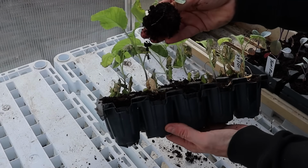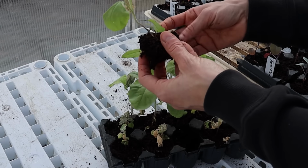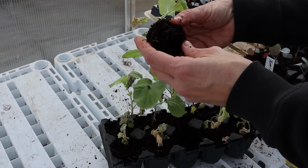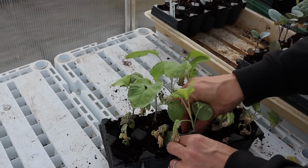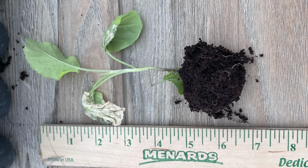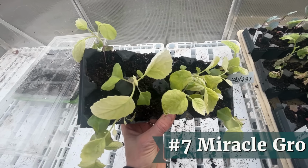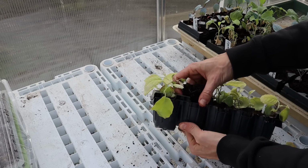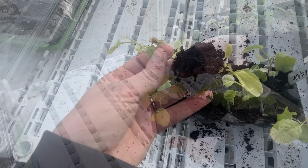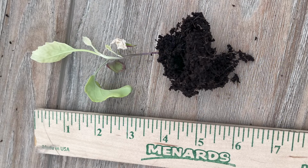Okay, so yeah, just given what these roots look like, I'm surprised the plants even look as good as they do. That's pretty pathetic. It's also very surprising. I've used other Espoma products with good results. Wow, okay. And in last place here, Miracle Grow. Let's see if I can get some roots out of here. Okay, and again, there's just nothing. That's really sad. Okay, so let's talk about these.